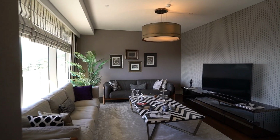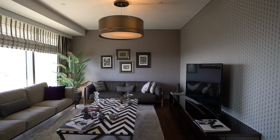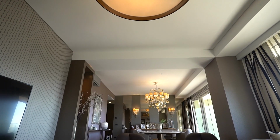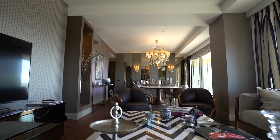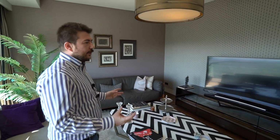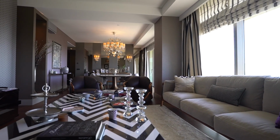Most of the colors in this apartment are brownish, from the flooring to the walls and this avant-garde chandelier, but the architect made a nice contrast on the coffee table. This black and white coffee table is giving you the feeling of freshness in this living space.